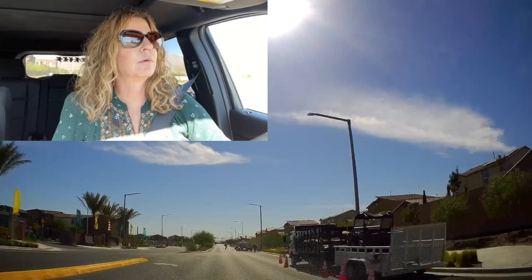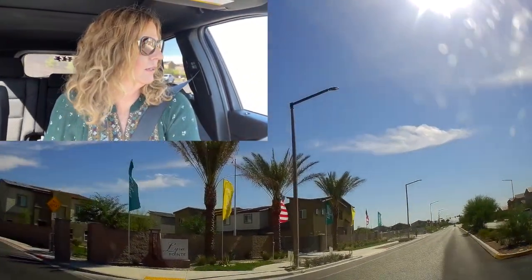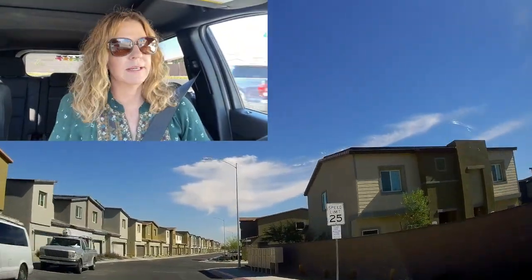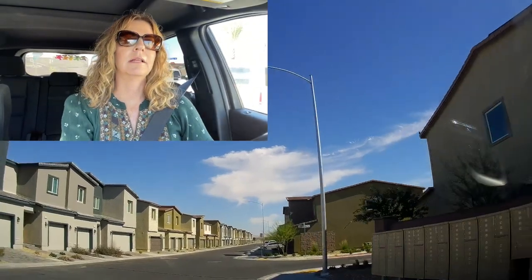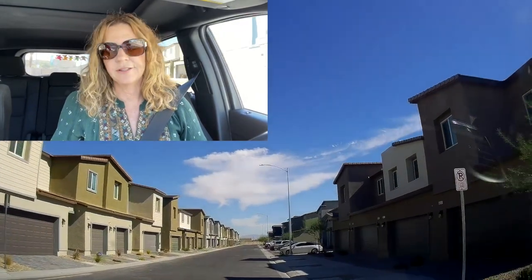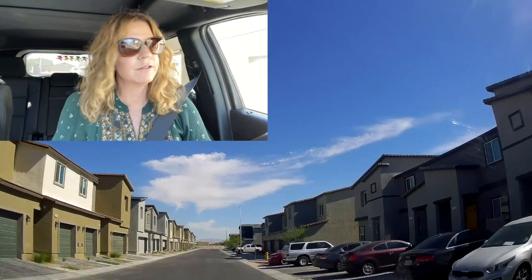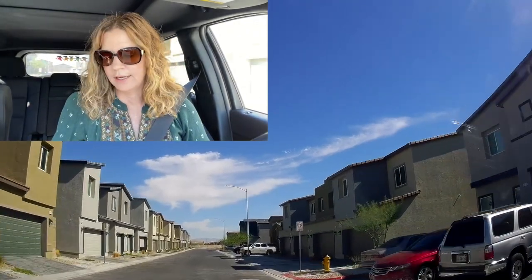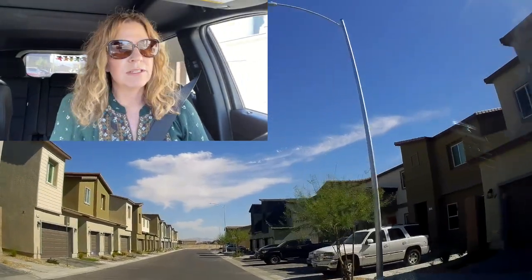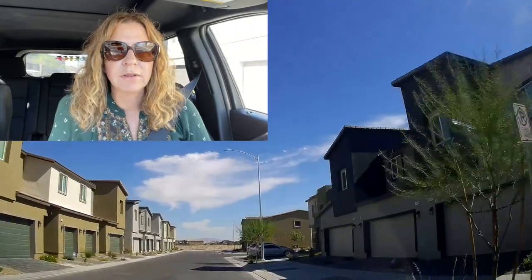Oh, here's Lear Point. I do believe this one is almost done. It says now selling, so I lied. There's three actively selling communities, but Lear Point, from what I understand, is almost selling out, and these are considered townhomes, and they range in size between 1319 square feet to 1437 square feet. So these are actually nice looking townhomes. It looks like they have 1 to 2 car garages. I like the asymmetrical roof lines.